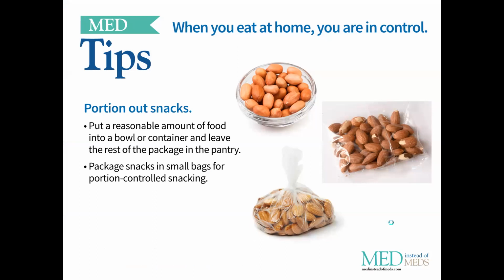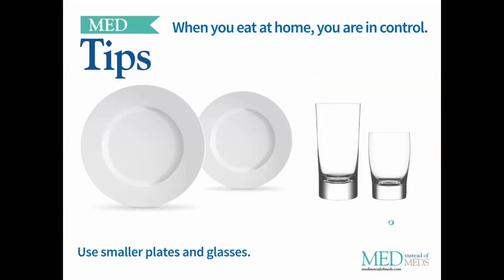If you're not disciplined enough to just grab or pour and go, put a reasonable amount of food into a bowl or container and leave the rest of the package in the pantry. Use the small little sandwich bags. Sometimes you can buy them already portioned out, though it might cost a little bit more. Use smaller plates and glasses.